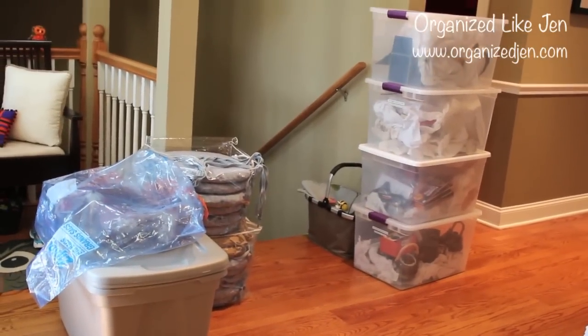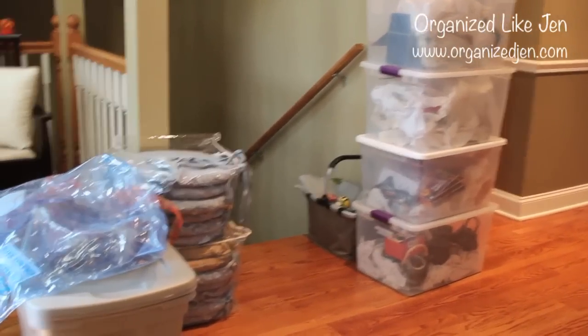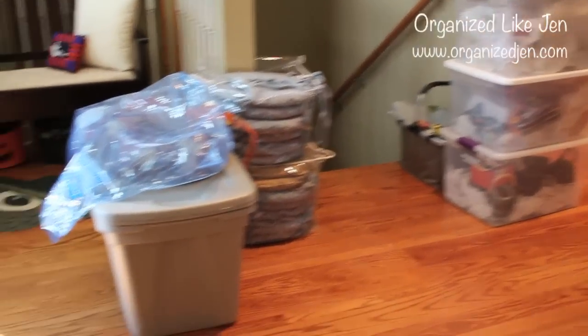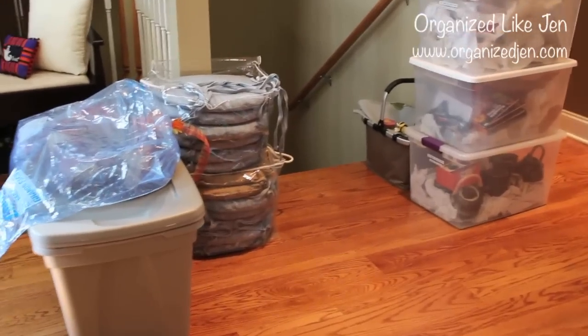So everything here is going downstairs. These bins are filled with mainly empty wrap sort of things, and things I need to store downstairs, like my teapots and stuff. They have a special place downstairs, and my wreath, and a couple things that get decorated in the basement. But I have my cushions.